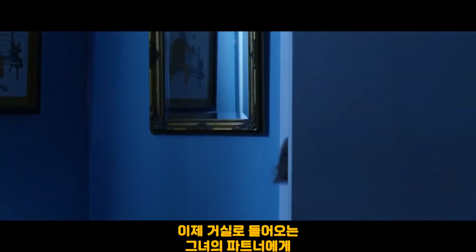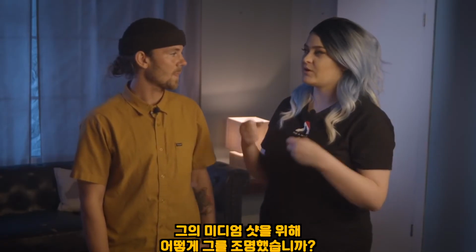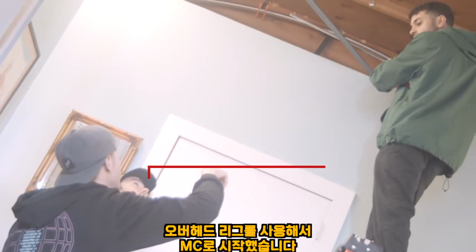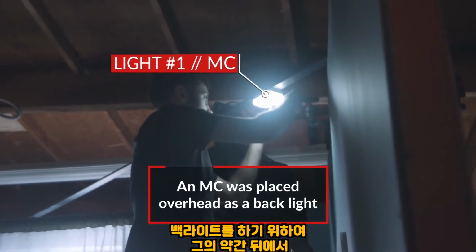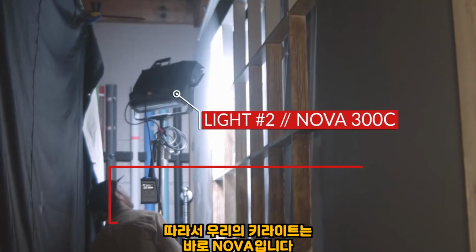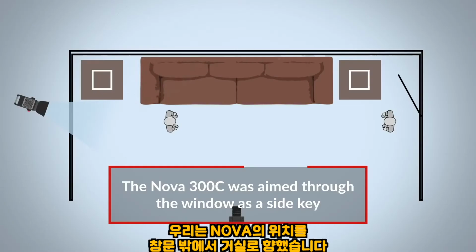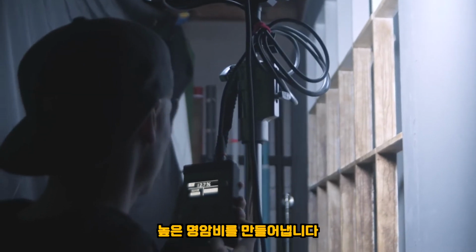Now for her partner that enters the room through the door, how did you light him for his medium shot? We started out with a small MC rigged overhead and slightly behind him as a backlight to give him some definition around his hair and his shoulders. So then our key light was the Nova. We positioned it so it's hitting talent more from the side and giving that high contrast ratio.